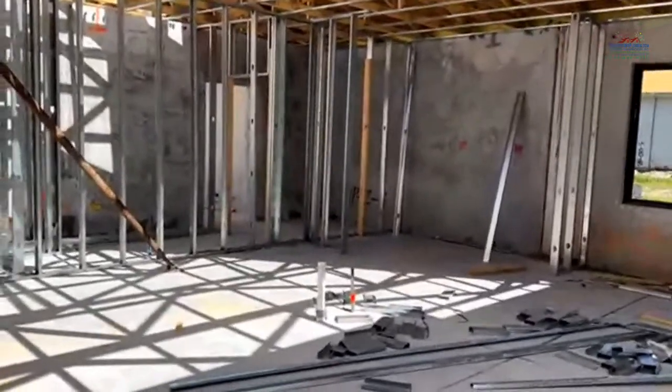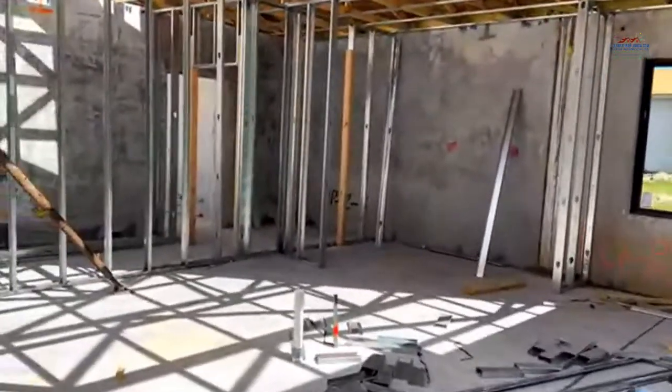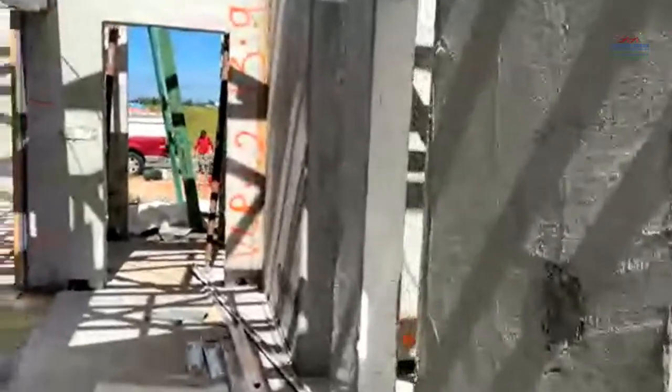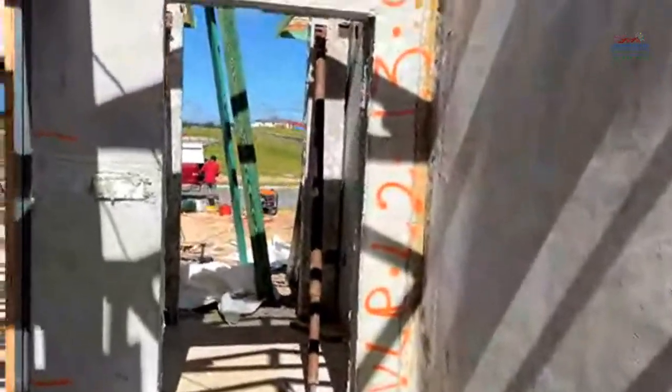Now, next week, I hope to be in Winter Garden at a new construction home site. Minutes from Disney, you would definitely see the fireworks in your backyard, which is, of course, something that I always like. You know that. So that's what I'm hoping to do for next week.